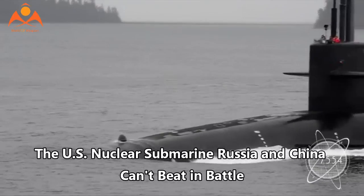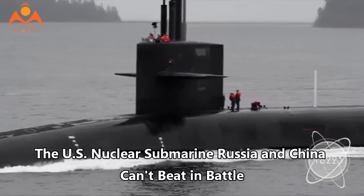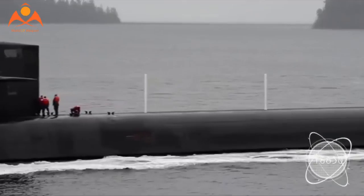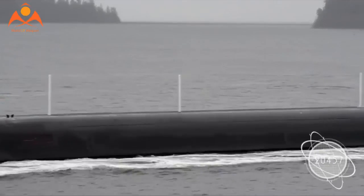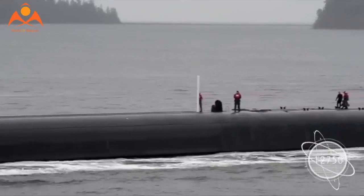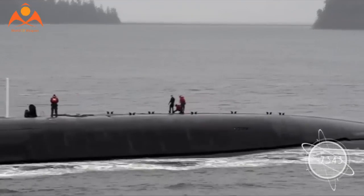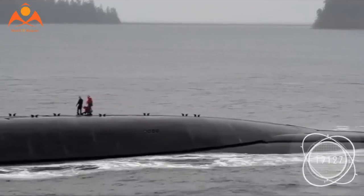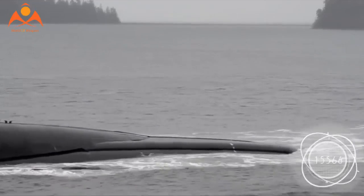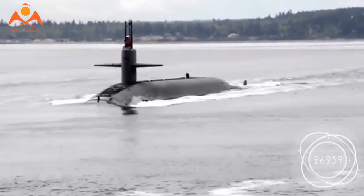The US nuclear submarine Russia and China can't beat in battle. The extreme quietness of the Seawolf-class gave the Navy the idea of modifying the last submarine, USS Jimmy Carter, to support clandestine operations. An extra 100 feet was added to the hull, a section known as the Multi-Mission Platform, MMP. The MMP gives Carter the ability to send and recover remotely operated vehicles/unmanned underwater vehicles and SEALs and diving teams while submerged. It includes berthing for up to 50 SEALs or other attached personnel.